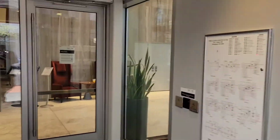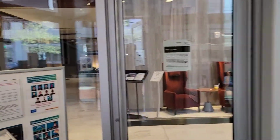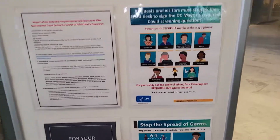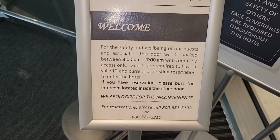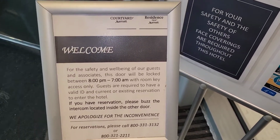All their COVID safety protocols, they got them posted again. That's what I like about Marriott. They try to make sure that you're clean. The property does keep the door locked. You definitely have to have your key to get in and up the elevator.